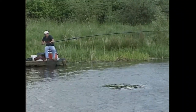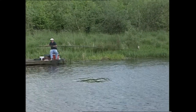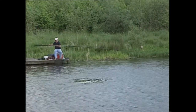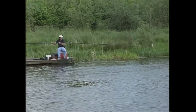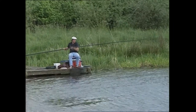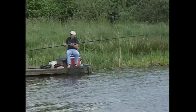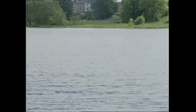We've got another one on the drop. Now the line I'm using today is a high-tech line. These are good for pole fishing. They're not so good for fishing with reels, but for pole fishing they're fine because they're ultra thin in diameter but ultra strong. You don't need a line with lots of stretch because your elastic has that in it.